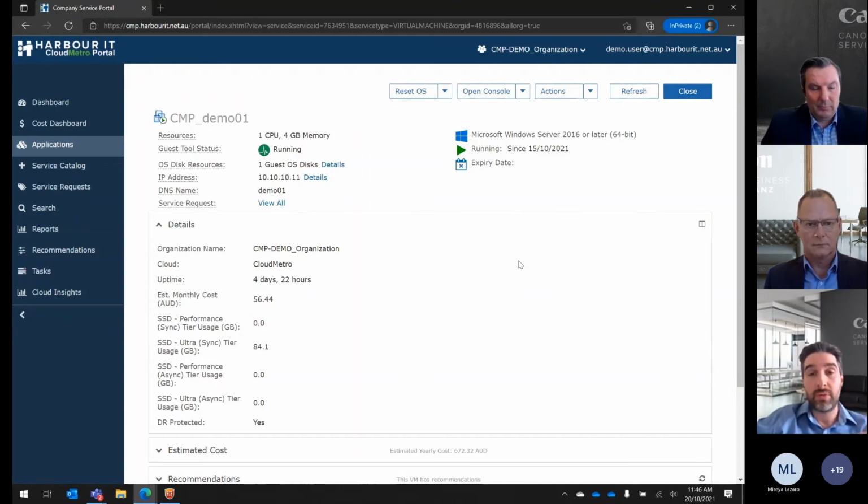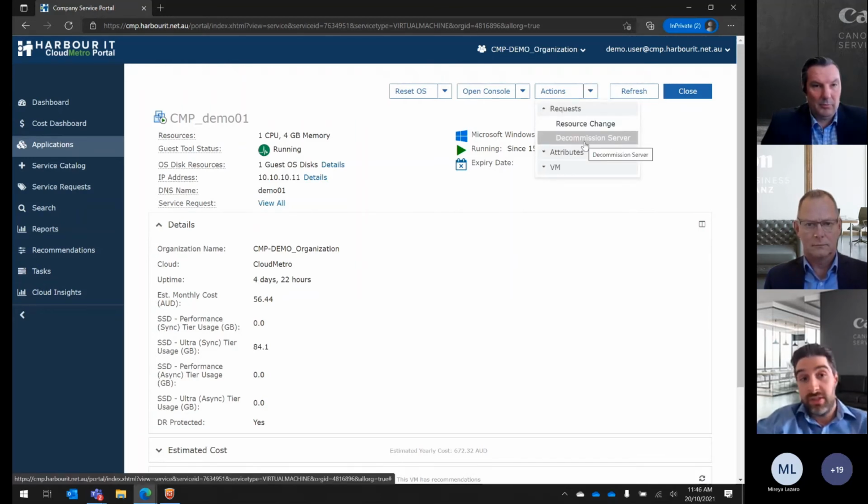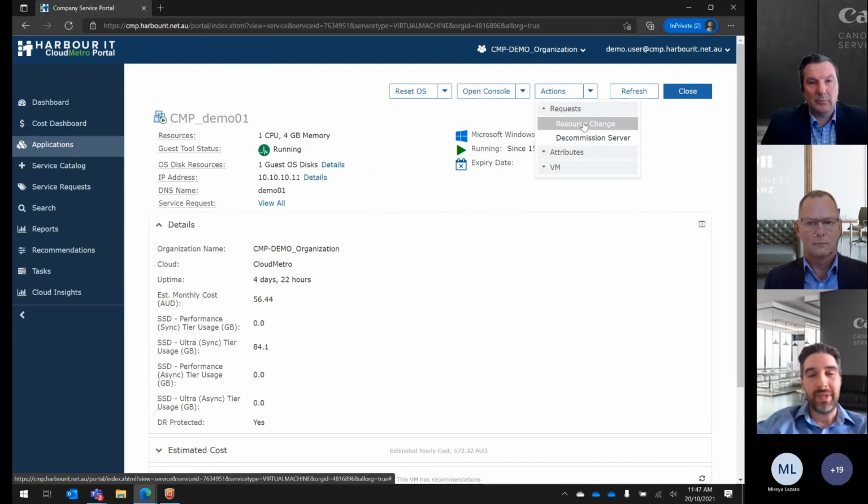I can do the same and use my RDP connections to the AWS and Azure instances as well. From here, I can also do things like decommission the server if I decide that I want to blow it away and it's no longer required. And we wrap an approval process around that as well, just to make sure that there's a couple of checks and balances before someone actually can press the delete button.